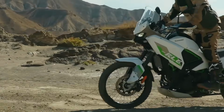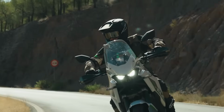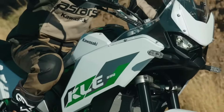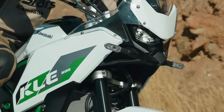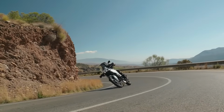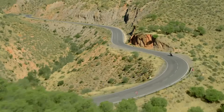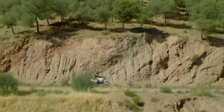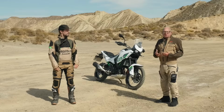That's what I like. I like that it's fun, it's responsive, and it's comfortable however you choose to ride it and whatever terrain you're riding on. So you've ridden this KLE500 on road as well? Absolutely, yeah. I think it's super important because the people that buy this bike will be spending just as much time riding on the road, not just in urban environments either, but longer weekend trips and even holiday touring.